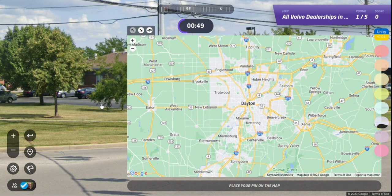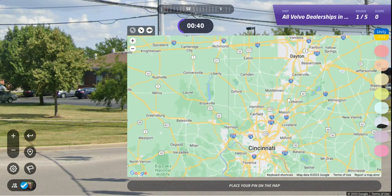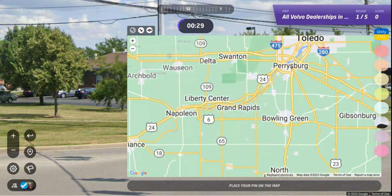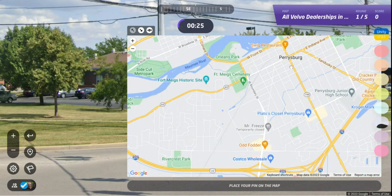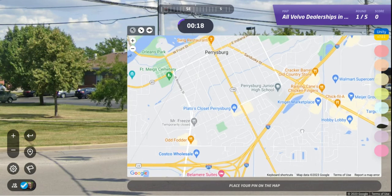Perrysburg. 675. 275. And there's Perrysburg. We weren't in Dayton. We weren't in Cincinnati. We were in Toledo. I don't know if anybody from Toledo would be a Bengals fan. Maybe more of a, I don't know, maybe Lions or. Okay, so we're in 25.